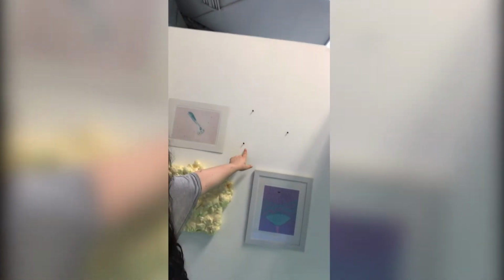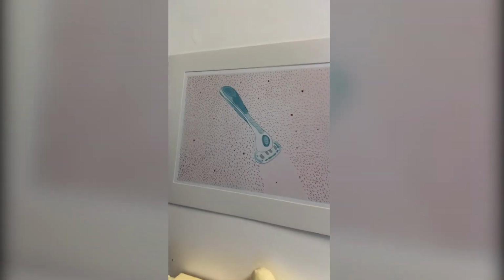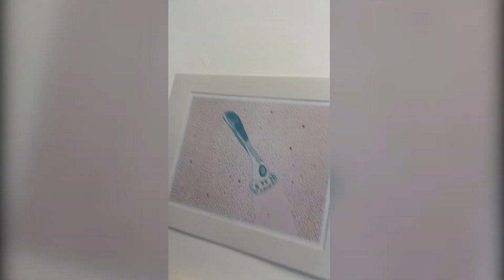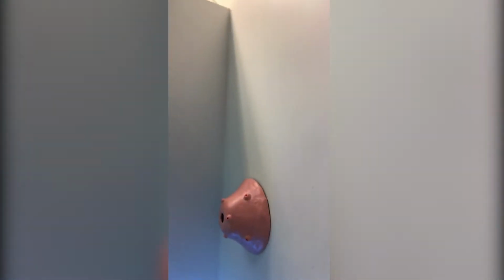Here's a wall that's set up. These used to be paintings, but I had to take them home. This is a print that's foiled. Here's another painting. Here's a piece over here.